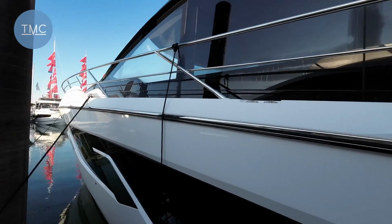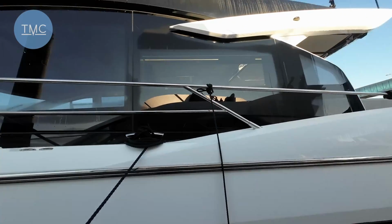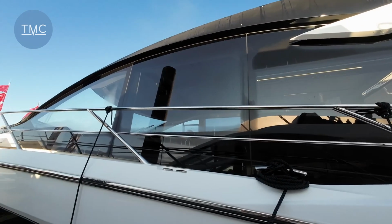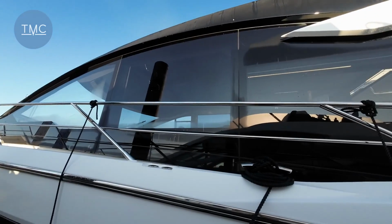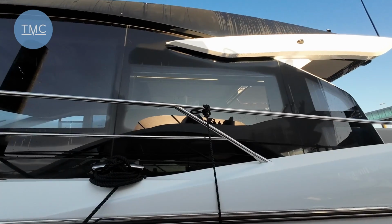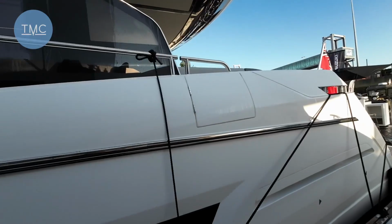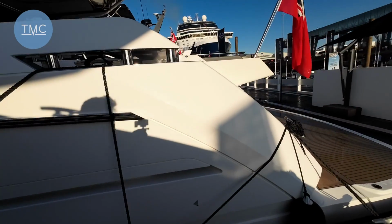We'll try and get some additional shots in, nice wide shots for you later on, but I think what strikes you when you're looking up is just the glazing on this boat. We'll see that obviously from the inside, but very open glazed saloon on this boat, which gives it an amazing feeling. But the Predator is all about rakish good looks and performance, and this boat delivers it in spades.